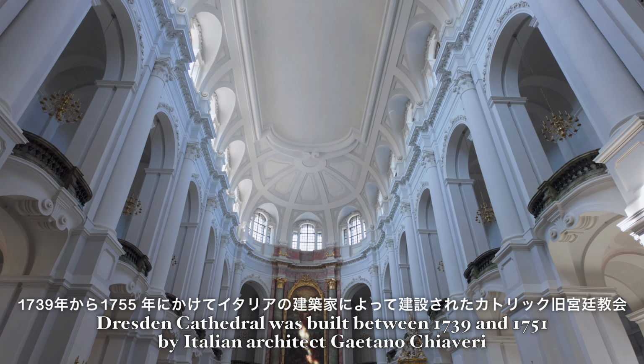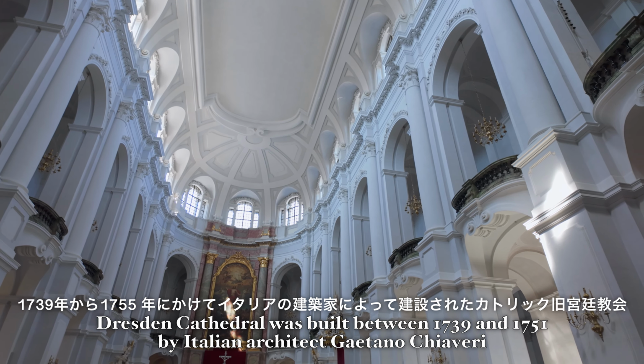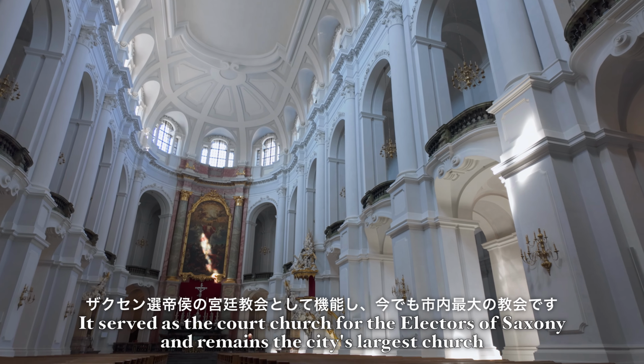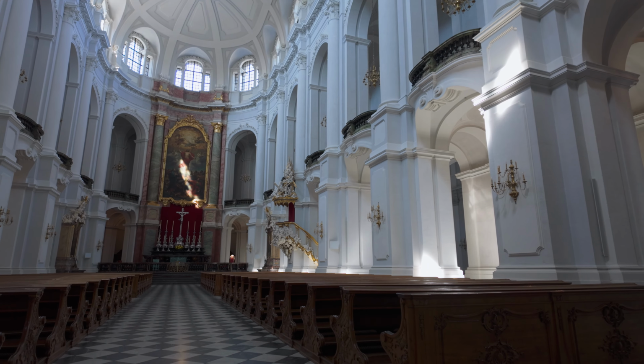Dresden Cathedral was built between 1739 and 1751 by Italian architect Gaetano Chiavari. It served as the court church for the electors of Saxony and remains the city's largest church.